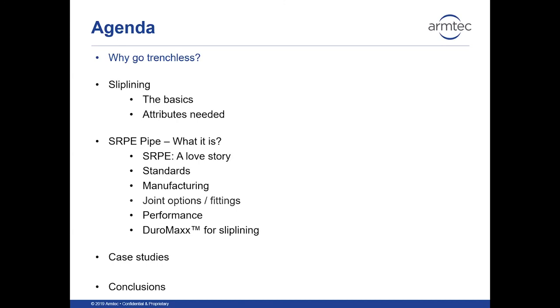And making a great pipe is one thing, but you want to be sure that you have good, if not great, joint options and fittings to go with it. Then the long-term performance of this steel reinforced polyethylene pipe, how was it evaluated? And then we're going to look more specifically at the DuroMaxx product for slip lining application.